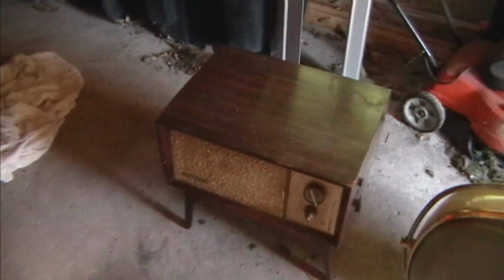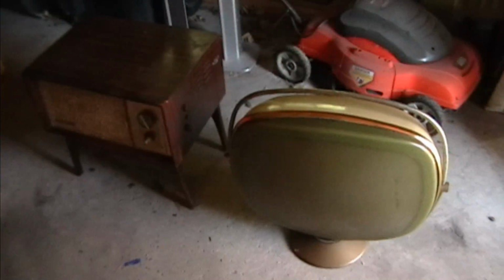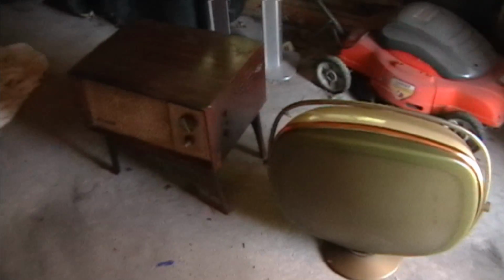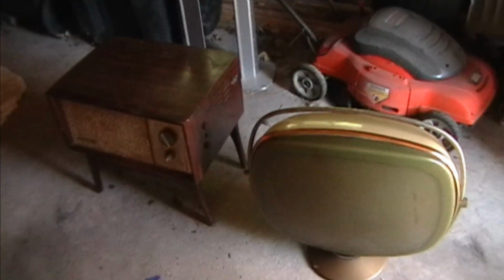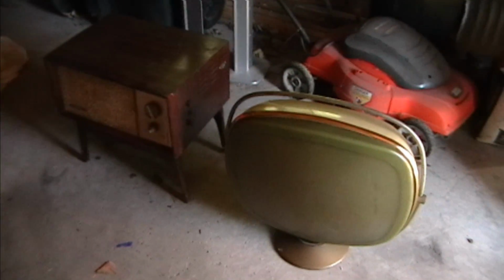So, let me do two things. One, gotta test the pitcher tube. Now, I do have that holiday model, which I was going to start working on soon, which uses the same pitcher tube, I'm pretty sure. So it is possible that I could use that pitcher tube, because this is a rarer and more valuable set. So I could use that holiday pitcher tube in this set. It's not impossible to find a replacement, but they sure don't come up often. So let's hope that this one is still good.